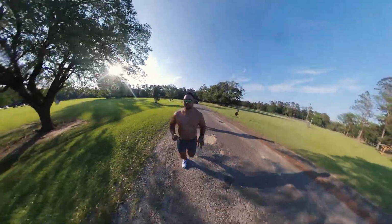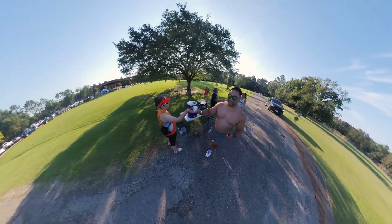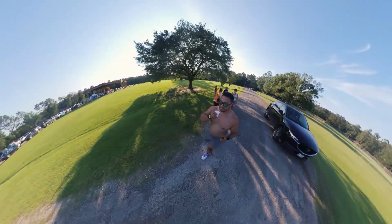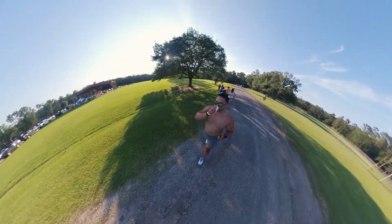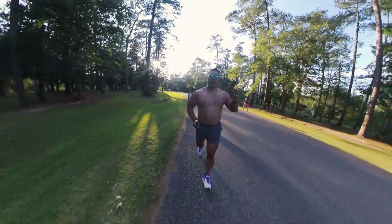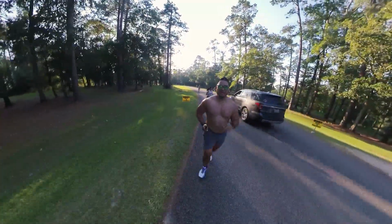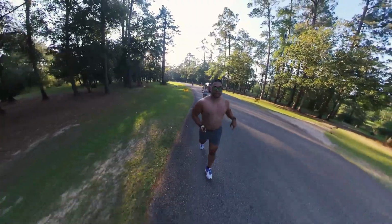About to hit the first loop. Hit mile 2, 12:30 pace, slowed down a little bit, but it's hot, so who cares about paces?